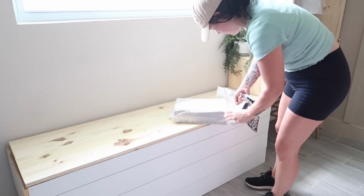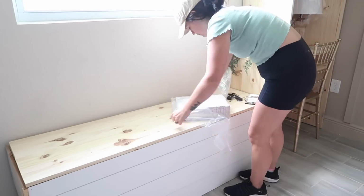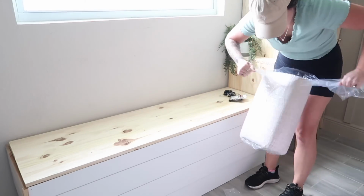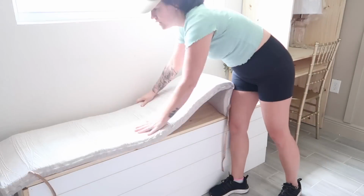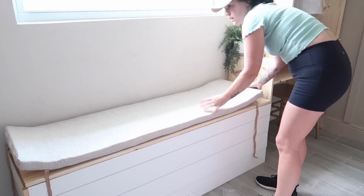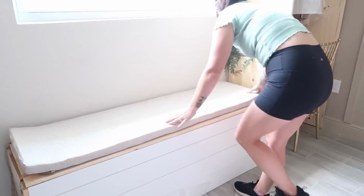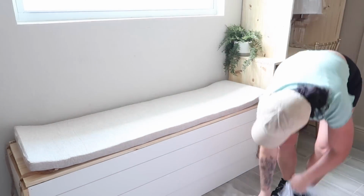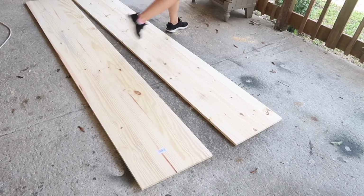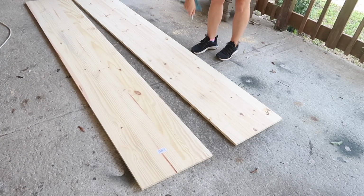And then I got my order in. I ordered a little bench cushion from Amazon. This was honestly a little pricey. I'm probably going to return it because it wasn't as thick as I thought it was going to be, and it wasn't as long as it was supposed to be either. So it's supposed to be 60 inches in length, but it was not. So it didn't fully reach the full bench, but that's okay.